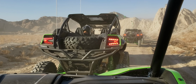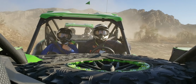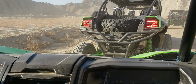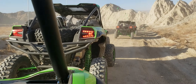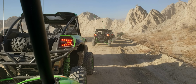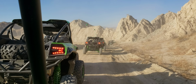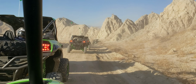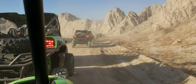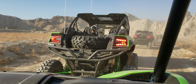Doubt there is a better turning vehicle out there on the market today. We just got rear-ended. Yeah, if you're not bumping, you're not racing, right? That's what they say. So there's a tight section coming up, some nice rock crawling, nice wall looks like coming up there. Our group's traveling a little quicker than the group in front of us, and so we got a little bottleneck here for a second.